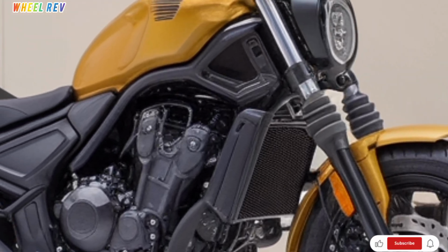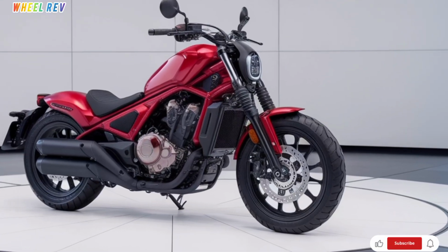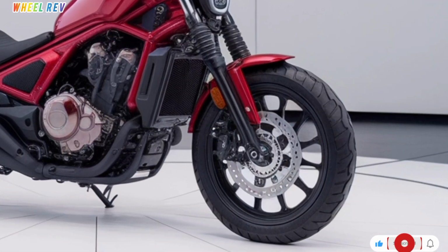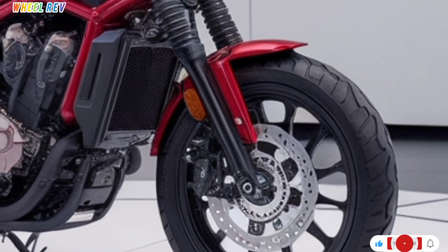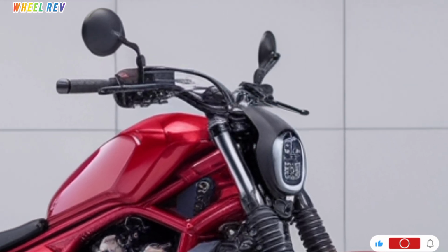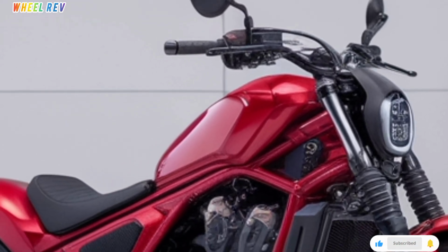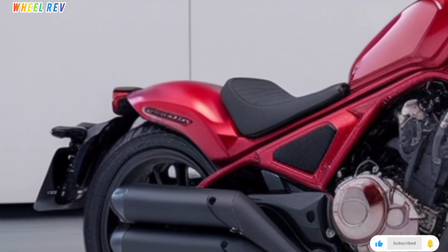Climb on and the ergonomics immediately tell you what the Rebel is all about. The seat is low at just over 27 inches, which means flat footing is easy for almost any rider. The redesigned saddle in 2025 adds extra comfort for longer stints in the saddle, using better foam and subtle shaping to keep you planted without locking you into one position.